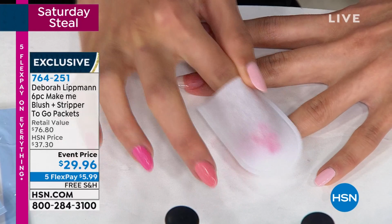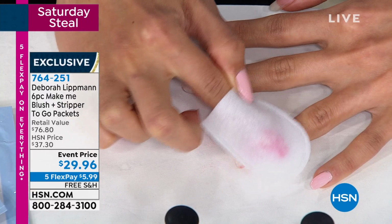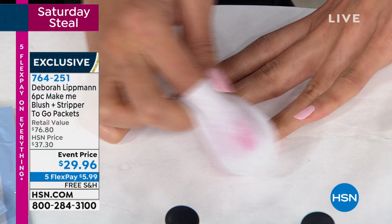I was on a photo shoot the other day and the photographer said, please, I've got to have more stripper to go. I need more stripper to go. I'm like, I know, you travel so much. So this is great for traveling, going to the gym. This is great for, like, if you're just sitting at home watching television, and you just want to take your nail polish off. There's no spilling.